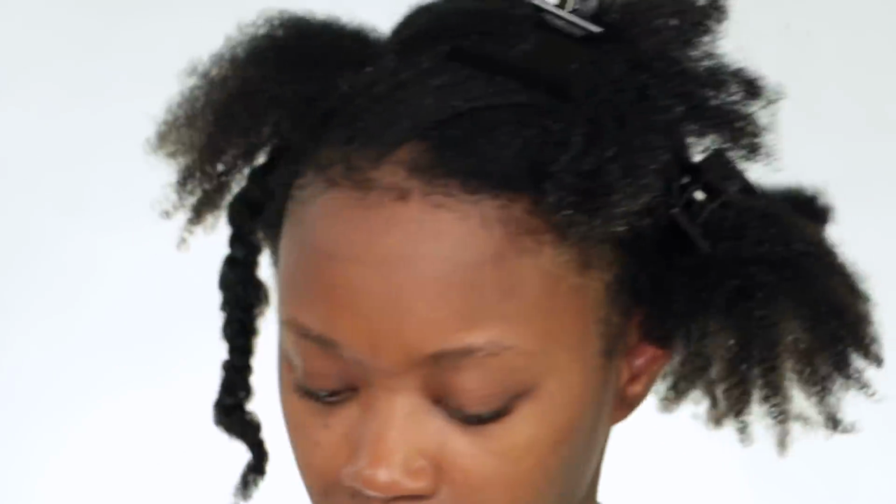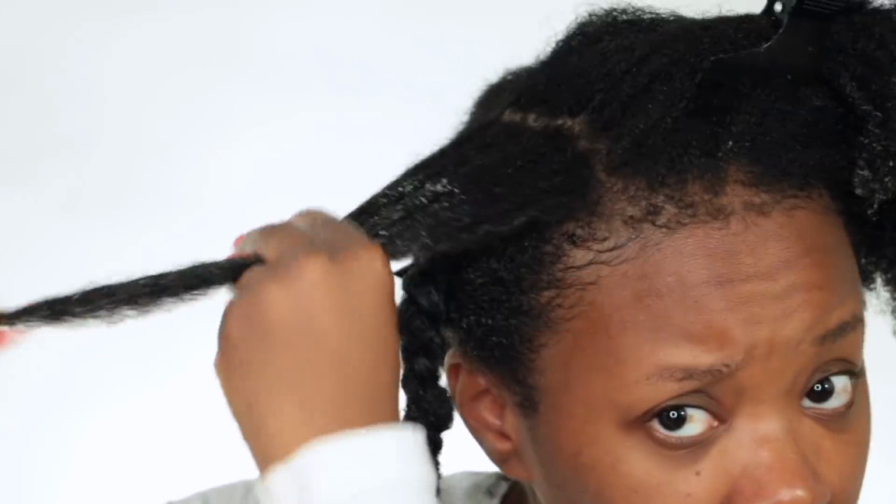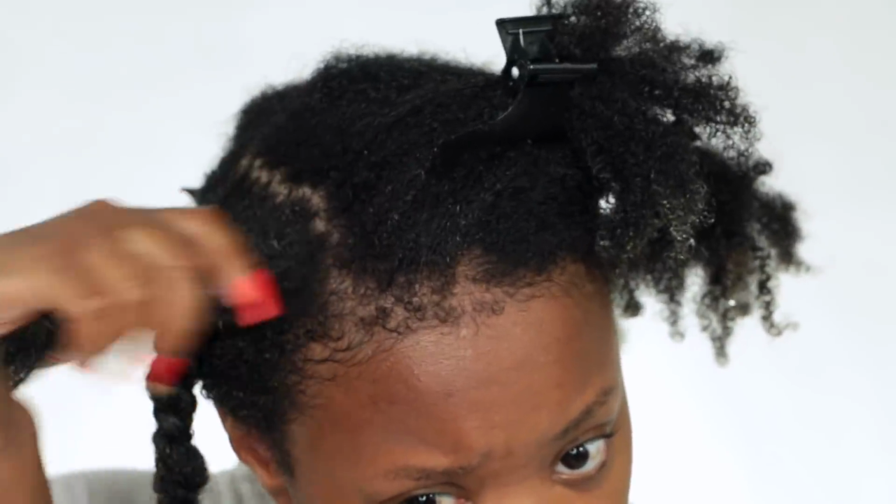Now what's interesting with this, it doesn't say cover with a plastic cap or anything, it just says leave it on. So I'm just gonna twist this up. It smells really good. Like that's the color of it. You can definitely tell that there's avocado in there for sure. Yeah, I have to say, this is a lot different from what I'm used to. Like a lot different.